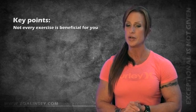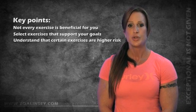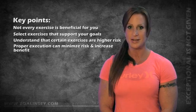Just because you read an article on an exercise doesn't mean that it guarantees you more benefits than risks. For example, not everyone should be doing power cleans. For a novice lifter, this exercise can offer far more risk than benefit. Take care and understand that some exercises require more development and are for intermediate or advanced lifters. Choose wisely and don't get sucked in by the hype.